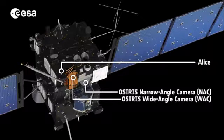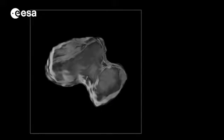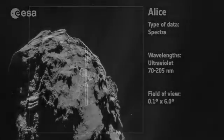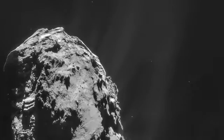The ALICE instrument has been studying the ultraviolet spectrum of the comet, determining what the coma, the gas around the comet, is made from, as well as observing the surface. We've noticed that there is not ice on the surface. We would be able to see that, at least not large patches of ice. You don't have skating rinks on this comet.